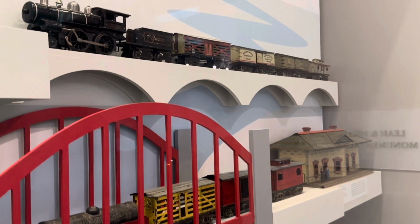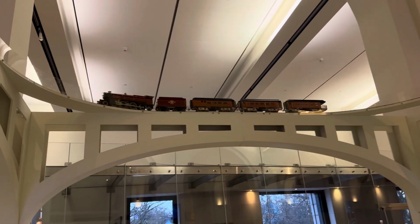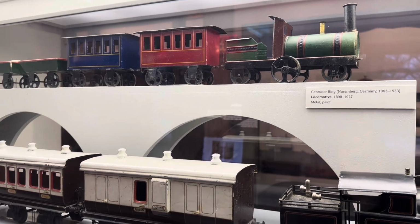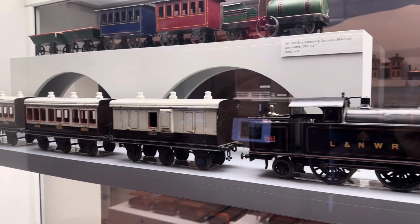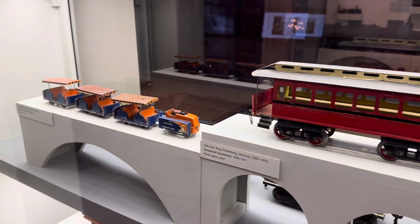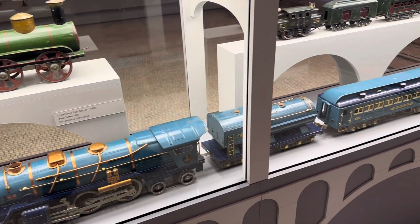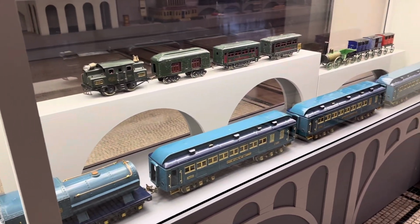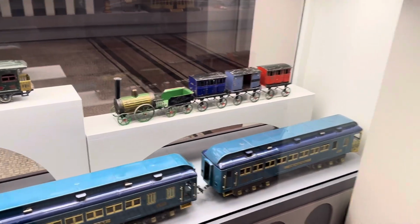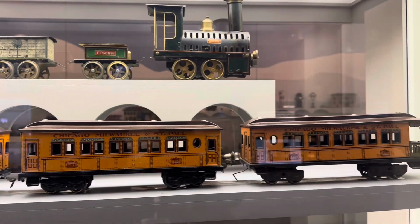Some Ives. There's also some trains running around above the displays, more replicas. There's a Bassett-Lowke engine that we just passed. This was a 1939 World's Fair. There's a Lionel blue comet on the bottom, released during the Depression. Tin plate engines and cars.